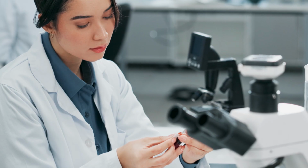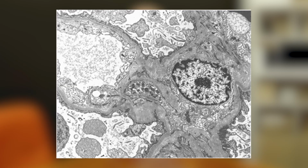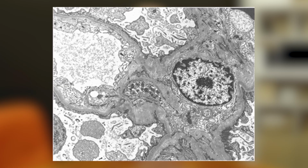Finally, let's talk about what happens after the biopsy is done. The sample is carefully labeled, and then we send it to an extremely specialized lab. In our case, we send all our biopsies to Stanford, where they have super specialists. They examine it and provide an extremely detailed report. They do all sorts of complicated things, including immunofluorescence or electron microscopy. You will need to follow up with your kidney doctor to get the results and discuss the treatment plan. But of course, if you have any questions or concerns about the procedure, you need to reach out to our office.